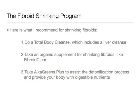And finally, I recommend Alka Greens Plus to assist the detoxification process because it supplies the body with nutrients in an easily digestible format, and its ingredients combine with the toxins released during the cleansing process, ensuring that they are removed from your body without any symptoms or side effects.